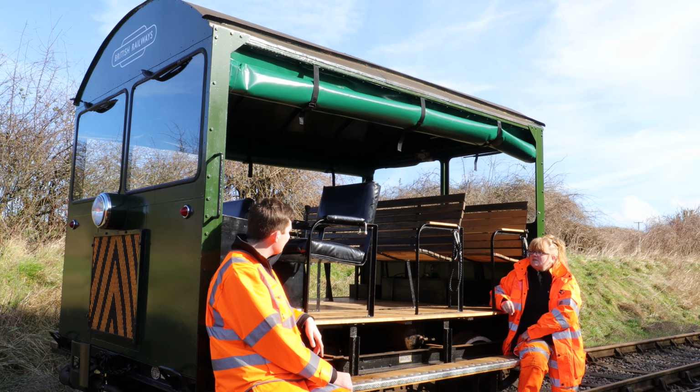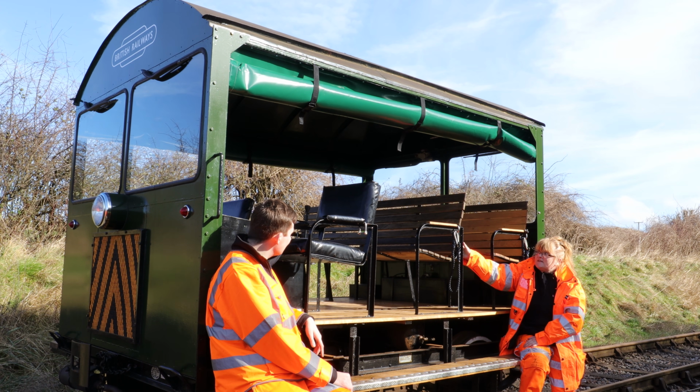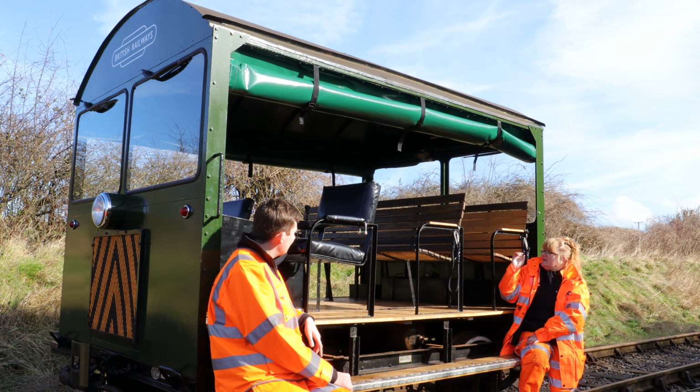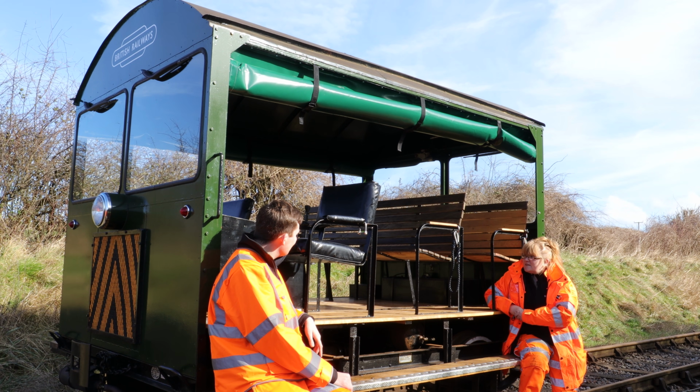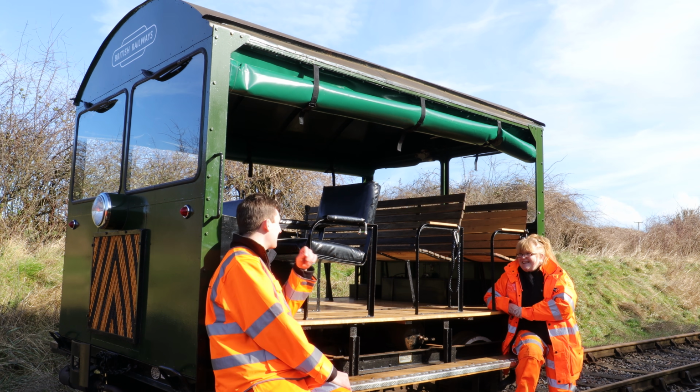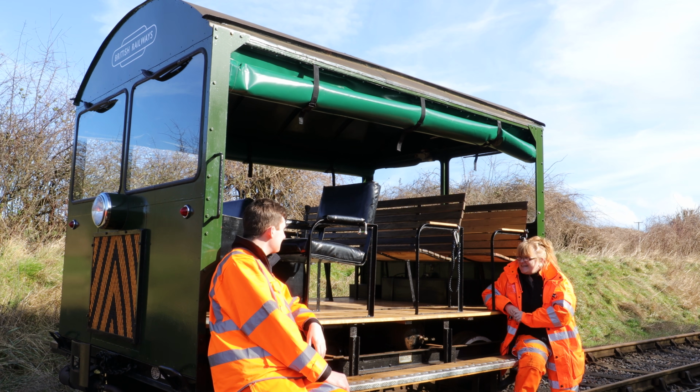The running boards, this seat we managed to save some of the slats, so that's original slats. This seat I've had to make new slats, this is new slats. The two front seats, they're now padded. They were just originally like plastic seats out of the school. So, comfy, I can imagine. Yes, so now they have nice memory foam seats, padded seats.